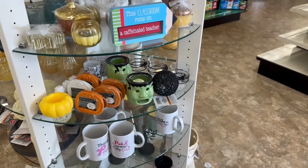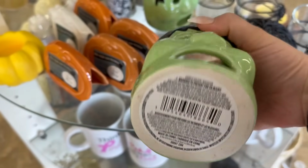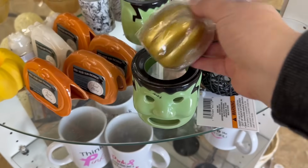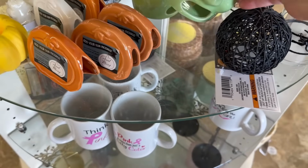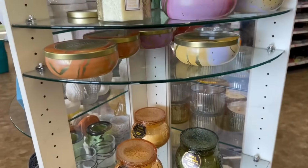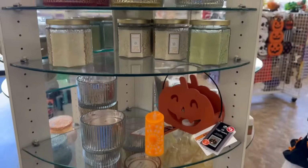Now on this little display that they have at my Dollar Tree, they have this adorable little Frankenstein head. And it says it's a candle holder. I'm not sure if you just put the little pillar on top, or it looks like you would put more like the tea light on it, but it looks like it might be missing the top. But I grabbed it because it is cute, and I'm sure I could find some kind of little black glass or porcelain glass to put on it. I wanted to show you guys that just in case you come across them. And a lot of these candles are the plus candles.